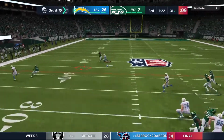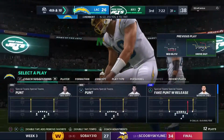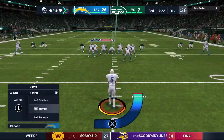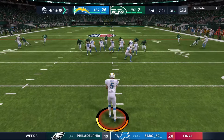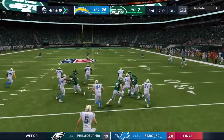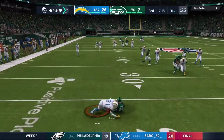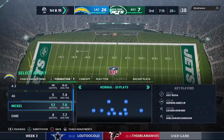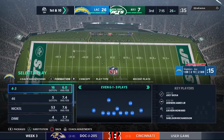Operating from the gun, Herbert. And that is incomplete. How about some applause for the defense there? They forced him to throw that one into coverage, and just like that, they're staring at a 4th down. Well done. On is the Chargers punter now, as he'll punt it away for the 2nd time. 39 yards on the punt, give him just 1 yard on the return. And the Jets will take over 1st and 10.